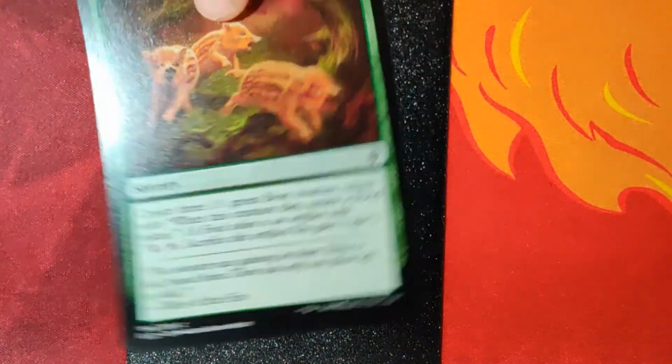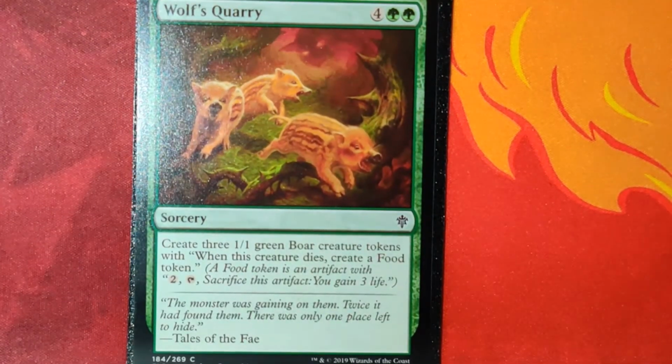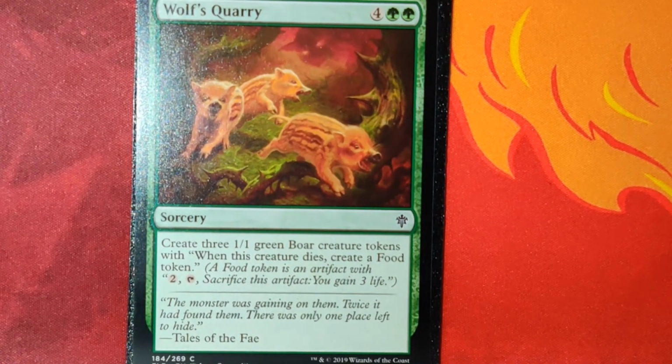My fifth and very last one is Wolf's Quarry. I like the tiny boars coming out. They look just so cute.